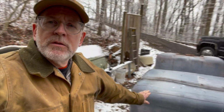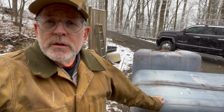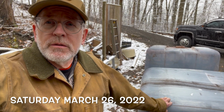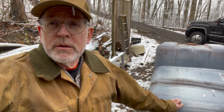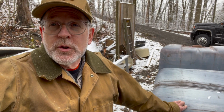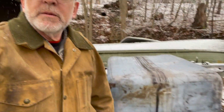Well, I've got some IBC tote bladders. We took these bladders out of the totes to use the totes for firewood, and we're gonna use these to put around some of the elderberries that we have back in the woods, hopefully to keep the deer and rabbits, mostly the deer, from chewing off the elderberries while they're small. So I'm going to cut the tops off, and then cut a little hole in the bottom, and then we'll load them up in the truck and head over, and then we'll end up probably having to adjust the hole in the bottom to put around the elderberry.